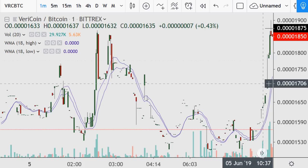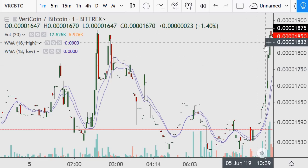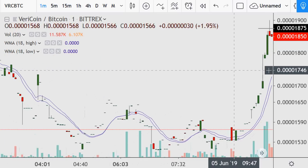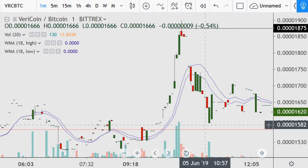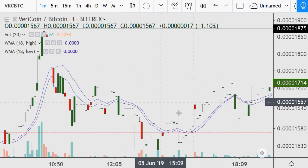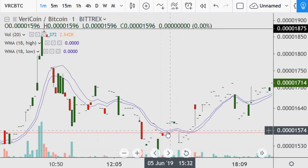The play was to cross trade this against NEO. But I decided I'm just going to wait. If I can get a better price against Bitcoin, I'm just going to buy it all back and then we'll just play it from that point on. I put a new sell order in at 1875. And then I calculated what my average buy is, and now it's like 1470 or something, 1460, maybe 1440. I forget.